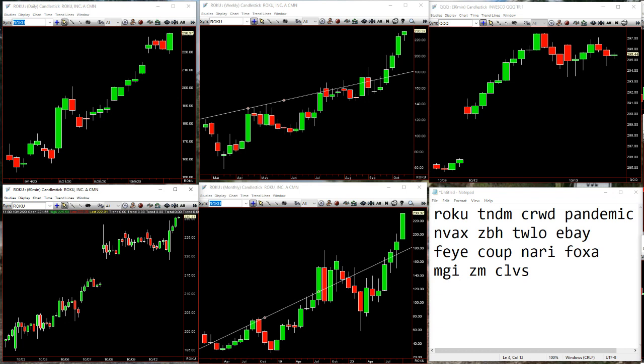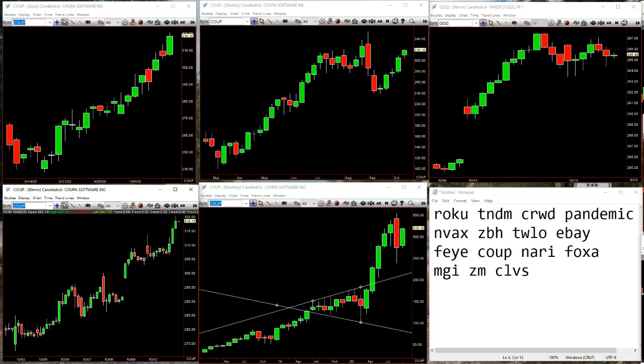If we go to Coop, still working, climbing up the wall of worry here. You see this, we've been watching this the whole time. We're going to see if this plays out. The 2-2 reversal week is still good. 2, 2, 2, 2, looking to come up and take this out. The broadening formation, which is your outside month, down in the lower middle. Coop, still working.